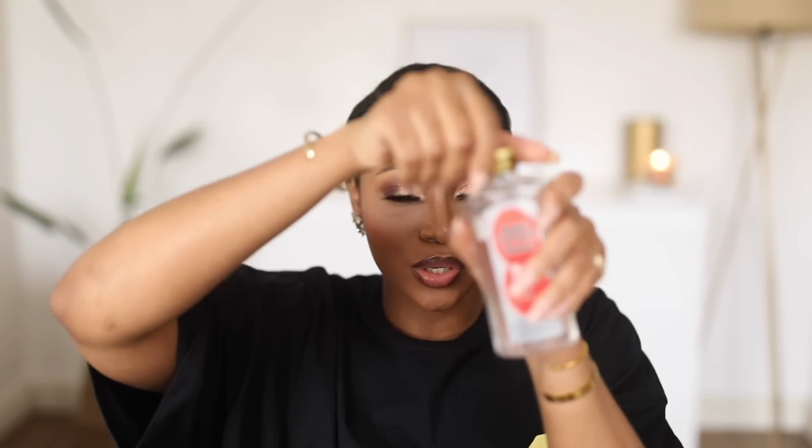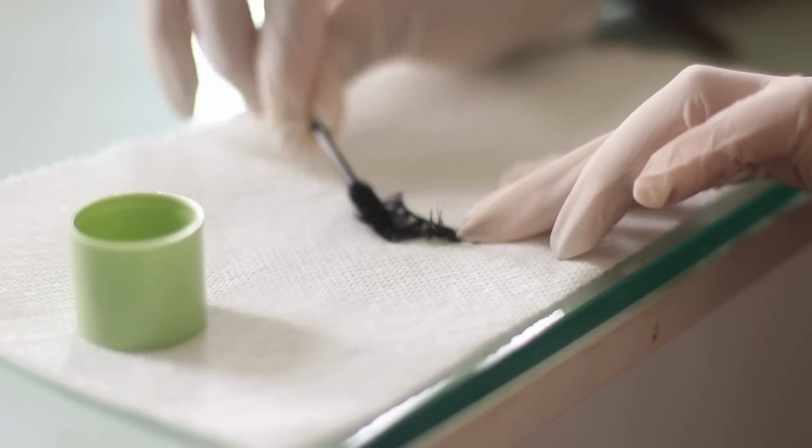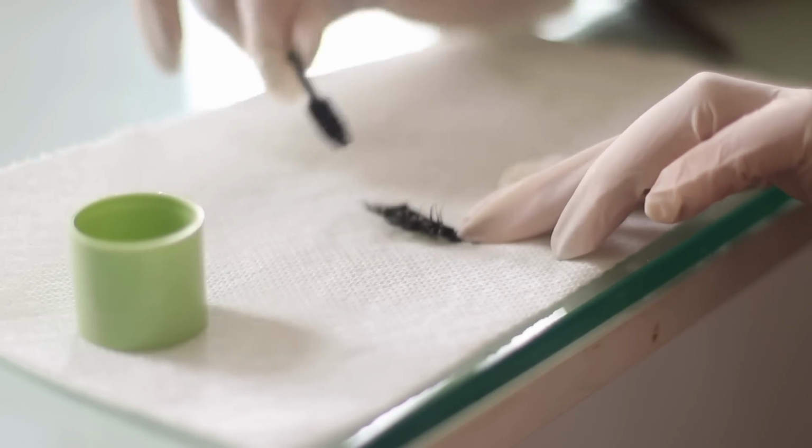So what you're going to do is to open this, pour some of it out on a container, or you can even just put some of it on the cap. Just a tiny little bit, and you put your spoolie into this and then work that through the lash.